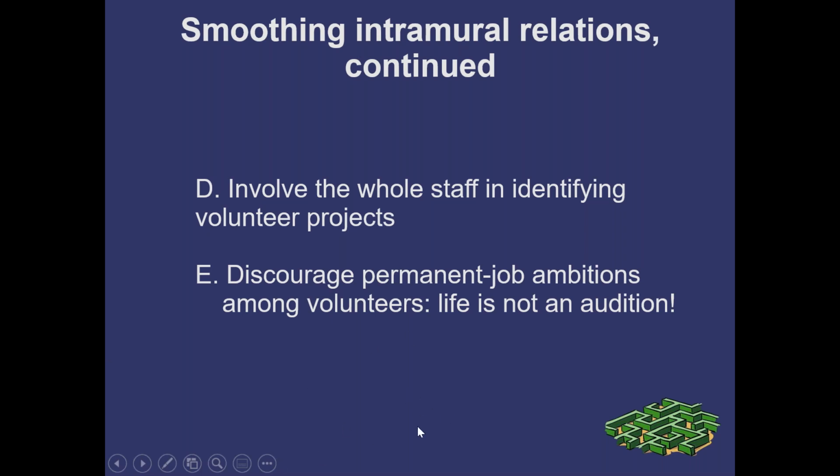You are here as a volunteer worker, and we're happy to have you. And if you go looking for a real job, we'll be happy to recommend you. But this is not an audition. And that too should make your staff members more comfortable. Part of the reason that I think of the word audition is that I'm thinking of that movie All About Eve, where, you know, Eve comes in and pretends to be a really helpful person to the superstar and then takes her place. That's not what you're going to let happen.